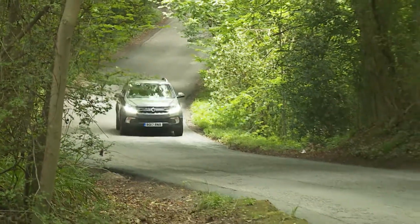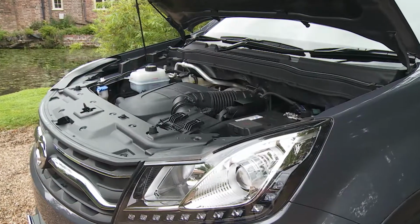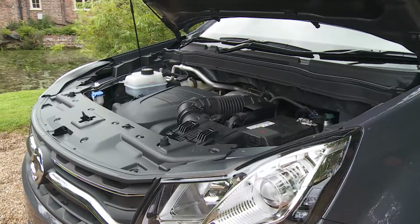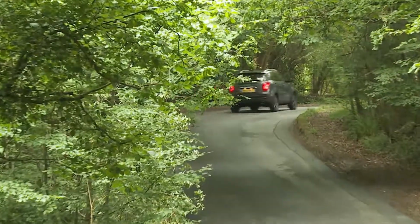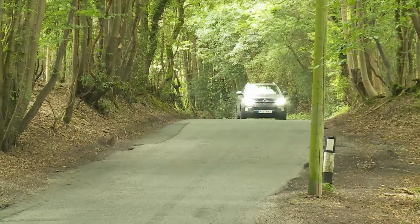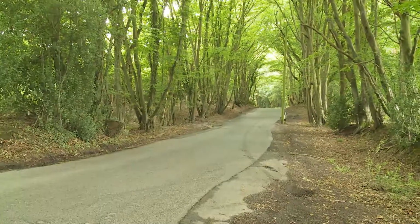SsangYong has made significant strides in terms of running cost efficiency since this Korando was first launched, primarily with the introduction of a 2.2-litre EXDI 220 D22T diesel engine in 2016. Though this unit is much more powerful than its 2-litre predecessor, it's significantly more economic. Expect the 2-wheel drive model to deliver 53.3 miles to the gallon on the combined cycle and 139 grams per kilometre of CO2. With the 4-wheel drive variant, the figures are 48.7 miles to the gallon and 152 grams per kilometre. Go for this top 6-speed automatic derivative and the figures are 40.9 miles to the gallon and 179 grams per kilometre.